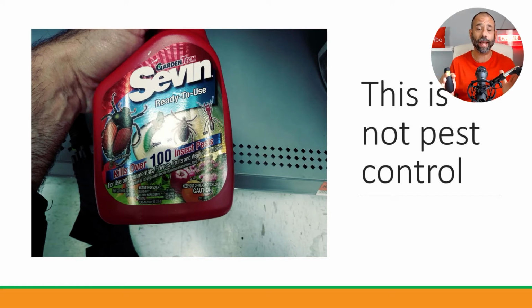They read a bottle like this and it makes for good marketing. It's ready to use, it kills over 100 pests, so it has to control everything. And yet people are spraying this all over their homes and still not getting control of their bugs.